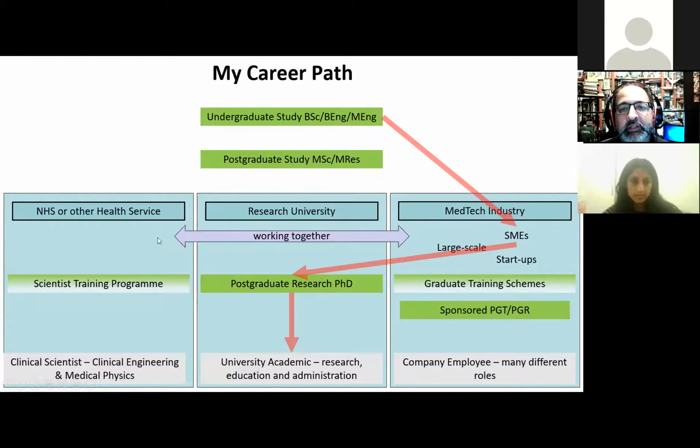But what's nice is that if you see this little purple arrow, all these three different things work nicely together in projects. So me being in a university, I still work very closely with the NHS, because actually I'm based at St Thomas's Hospital, and many of my colleagues are doctors working for Guy's and St Thomas's or King's College Hospital. And I also get to work with companies because a lot of my projects involve companies, large scale and SMEs. So even though I'm here, I still get to work across with the other two bits of my diagram here.